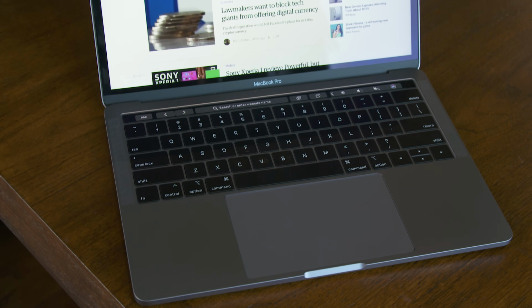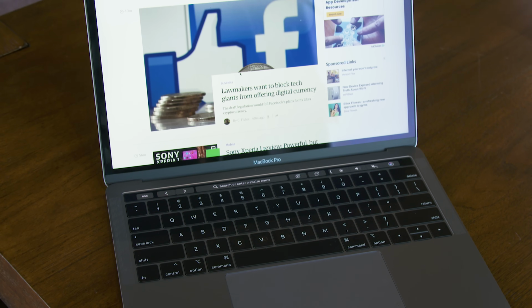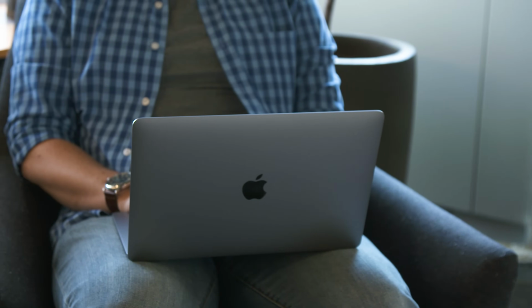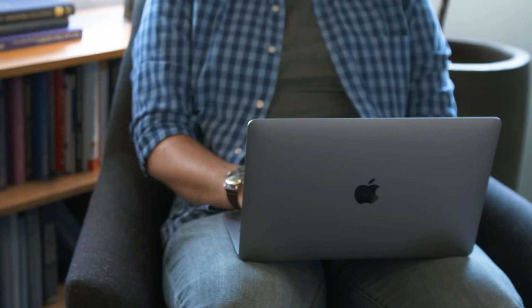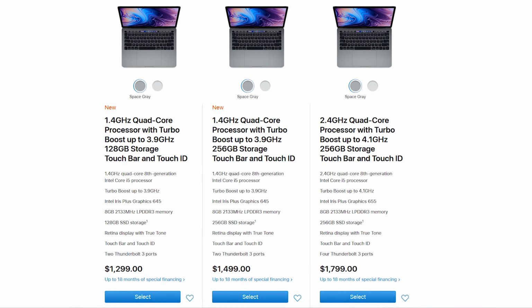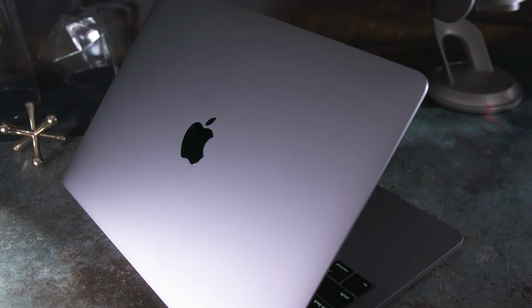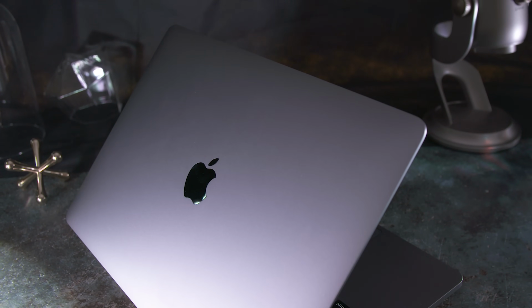So why bother buying the entry-level MacBook Pro over an Air? In a word, performance. The Pro has been updated from an aging dual-core chip to a quad-core 8th generation Intel Core i5 processor. Previously, you had to spend $17.99 to get a quad-core chip. And while this new model is only clocked at 1.4 GHz compared to the 2.4 GHz processor you get on the more expensive Pro, it's still a huge upgrade over what Apple was selling just a few weeks ago.